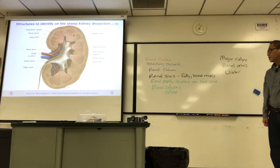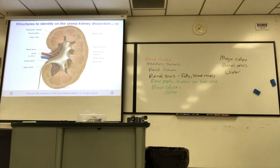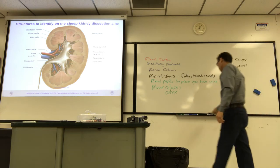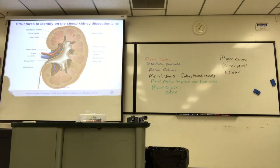But that's just collecting the urine and draining it out. The calyces and the pelvis are kind of in the sinus. It's like if you dig a hole in your backyard for a swimming pool. The hole in the ground is like the renal sinus. Then if you line it with fiberglass or cement, that symbolizes the calyces. And I guess the water in the pool represents the urine, right? Anyway, when you dissect your kidney, you'll have a better chance to see it. So those are the major regions of the kidney. Any questions on that?